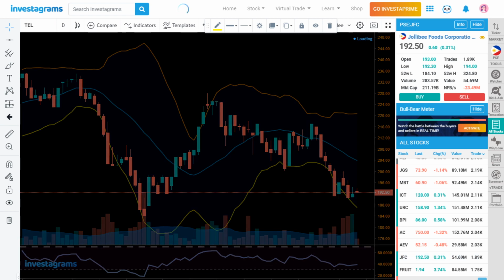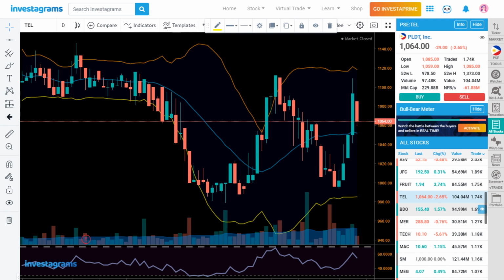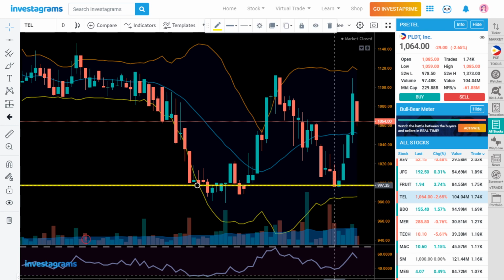The next will be TEL. TEL is currently trying to rest, and let's see if it will break this level. But do you think it will revisit the support area at 997 in the coming days? I'd play conservative because I have a feeling it will. Wait for a chance at that area, and let's see if it will bounce again when it reaches that level.